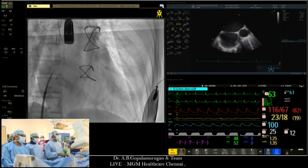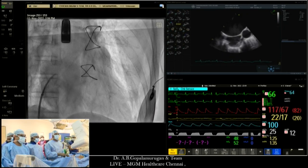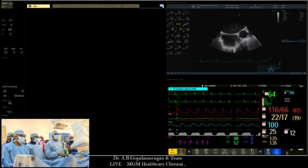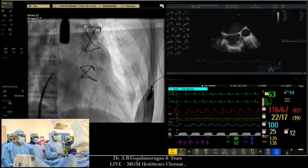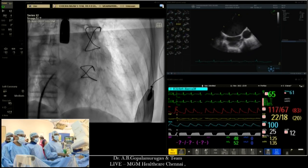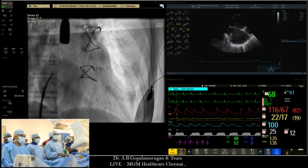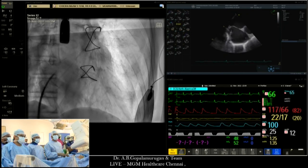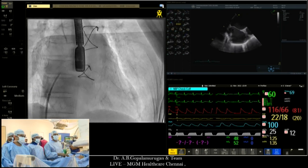You can see here, this is my puncture location on RAO. I'm just doing a cine. I hope you can appreciate we are fairly posterior, and I hope this is going to be a good trajectory. I just need to see visibly on TOE. There you go. Looks perfect. Saw the TOE there. Can you see that? Yeah, perfect. Okay, come LAO, please.